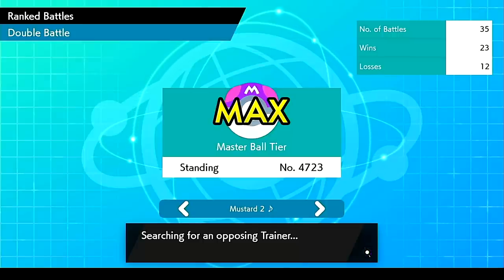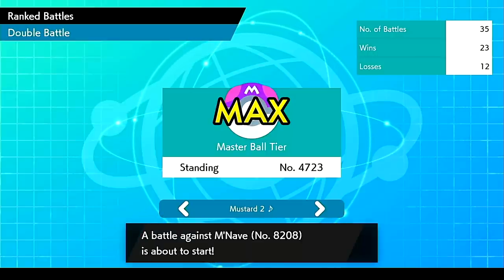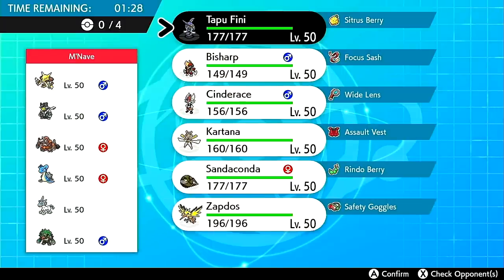In fact, he left very few instructions with the team. He gave me the paste, but I don't know what Sandaconda is meant to do. I don't know what it does in particular, so it's a little bit scary. However, it is carrying a Rindo Berry, so I assume that it's a nice check to Kartana, because it has Fire Fang on it. But this team, let me see: Alakazam, Urshifu, probably Urshifu Dark, Rhyperior, Lapras, Glastrier, and Rillaboom. That's probably going to be Trick Room Alakazam.